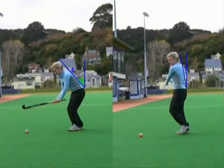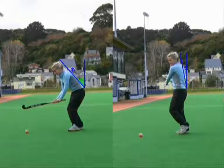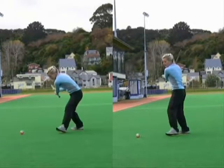In the game of hockey, good body position is very important, and this is especially true for hitting. You can see vast differences in the angle of the back relative to the vertical line on the left and the right screens. As we look through the entire swing, you will be able to see the effect that these body positions have on her ability to perform the task.